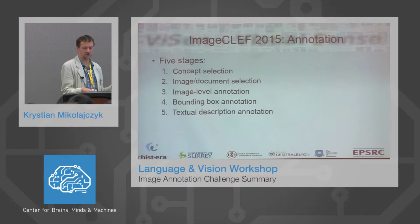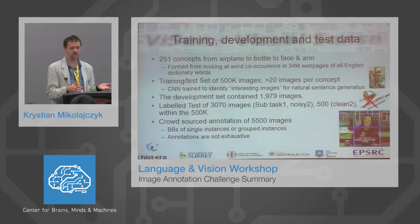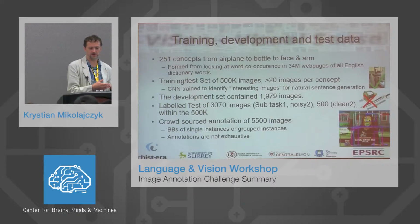To get the data for this kind of task, we ran through 5 different stages. First, concept selection, so we were selecting these 251 labels. Then image and document selection from the websites. Then image level annotation, so bounding boxes and labels, and then textual description in terms of sentences. The 251 concepts were actually quite difficult to select, but they vary a lot from, for example, airplane, bottle, face, arm. We formed them from word occurrences from 34 million web pages, all in English. The web pages were retrieved by Google searches for all words in the English dictionary.